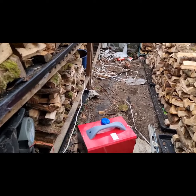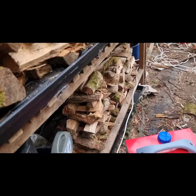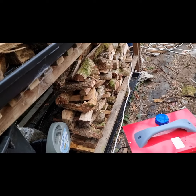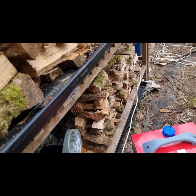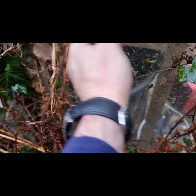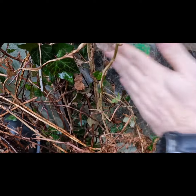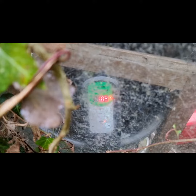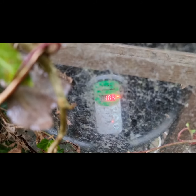Now, from the outside, I'm going to try and keep the doors closed because, of course, I don't want to be letting any heat out. But I want to keep an eye on things. I don't know if you can see that. That's one of my temperature things, from some heat mats that are still in there that I use for starting my seeds. That's saying it's 10.9 degrees in there at the moment.